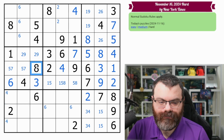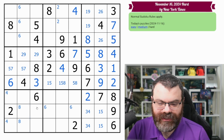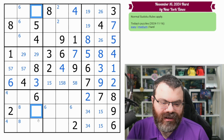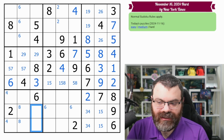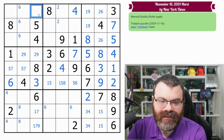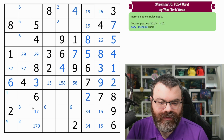I said 8s as well. Yeah, these 2 8s. This 8 looks in. It's an 8 in one of these two. 5 doesn't do anything. Is that really all I get? This column is down to 4 digits. We need a 1, 2, 7, 9. Neither of these are 2. So these are 1, 7, 9. That's not a 9. This is any of 1, 2, 7, 9. Interesting. Okay. So we can't do more with that.